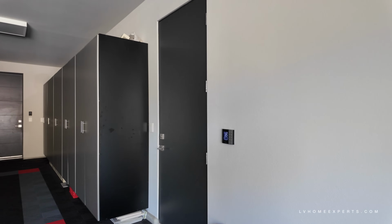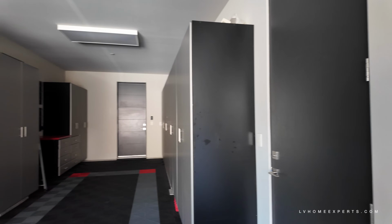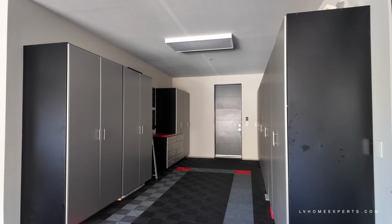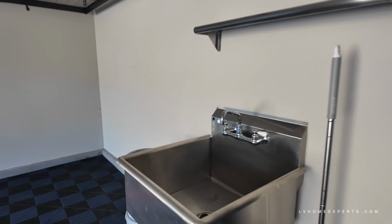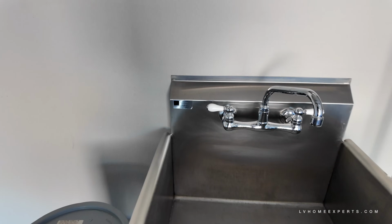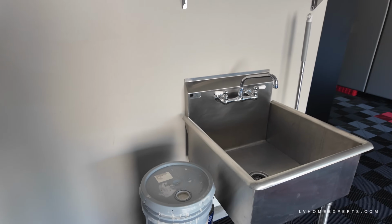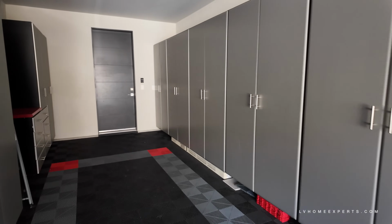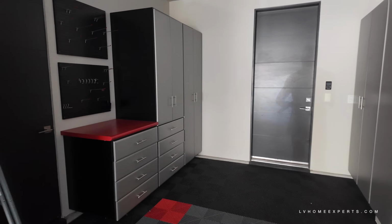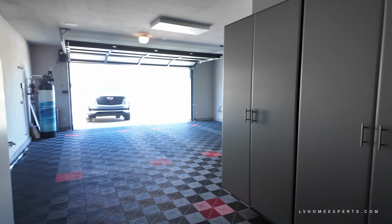Looks like we have a side access to the back. And as you can see, there's ample storage, which is really nice. I love this utility sink. So this was an upgrade. They had to pre-plumb all this here. So if you guys are interested in working on your cars and all that stuff, tools, I mean, just look how organized it is. All right, we're gonna go inside now.